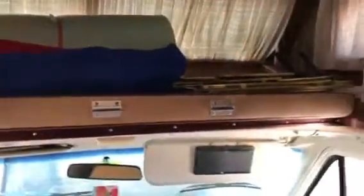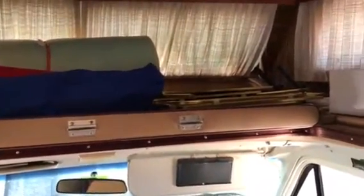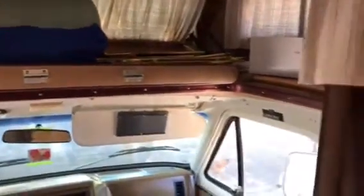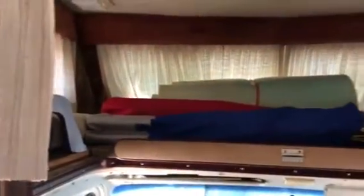And there's a ladder and some mattresses that go up there, but we took those out. We don't need those. Two old folks crawling up and down a ladder all night, going to the bathroom and crawling over each other, just doesn't work. So we'll call that our attic. We use it for storage.